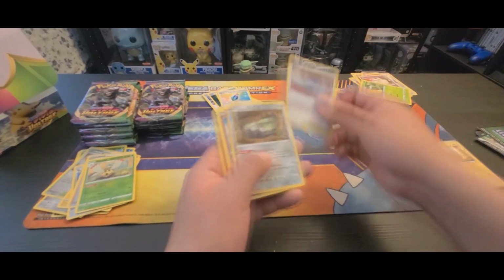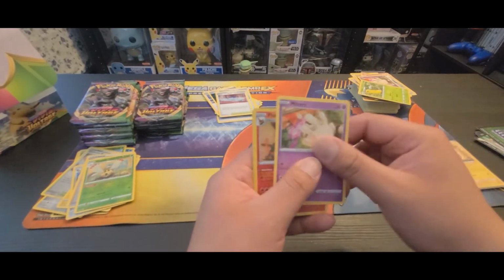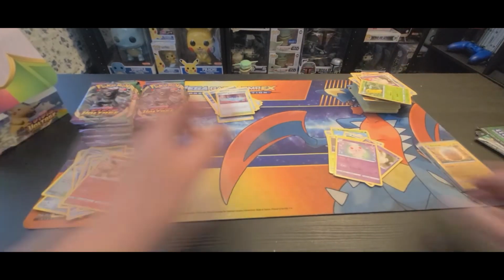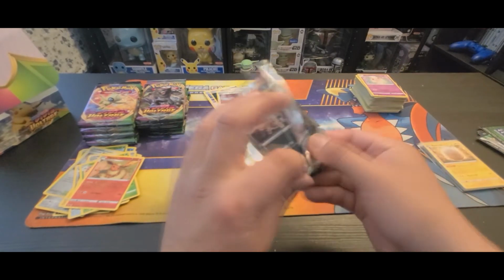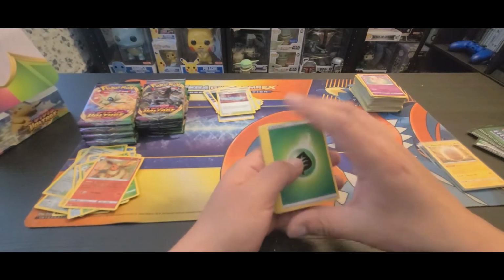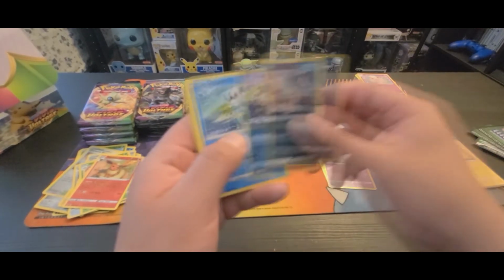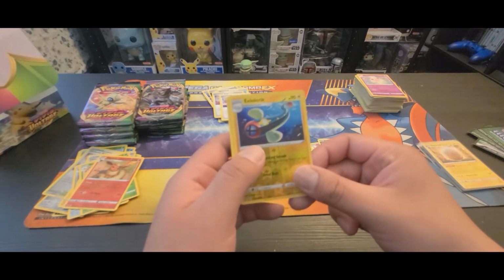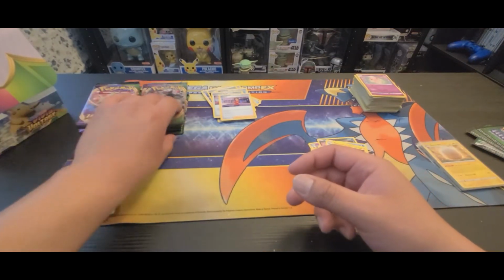Kakuna, Chesnaught, Galarian Stunfisk, Eelektrik, Woobat, Beldum, Blitzle, Milcery, reverse holo Florges. Oh, that's a cool looking Florges. And an Alcremie. Then Stunky, Tuffsfluff, Beauty, Sandile, Oshawott, Pincurchin, Clefairy, Tynamo, Eelektrik, it's hard to pronounce that, and Manectric. Okay, must be new Pokemon.